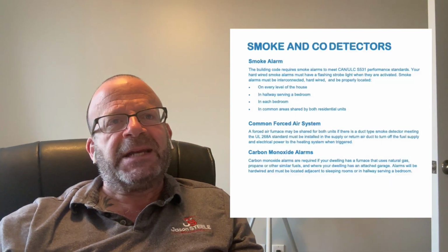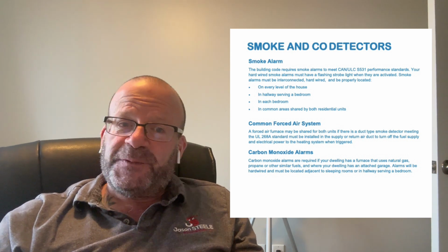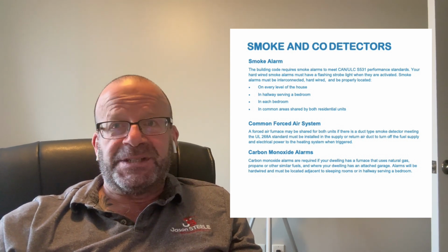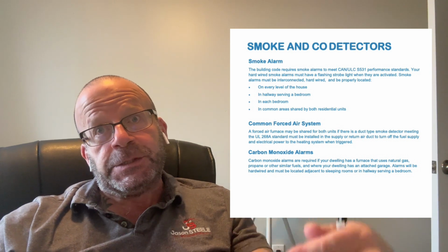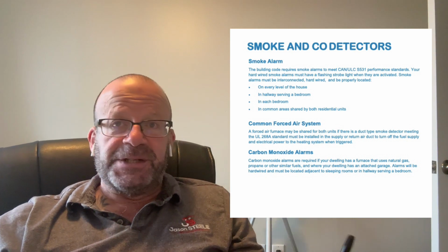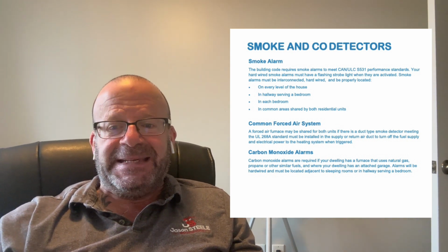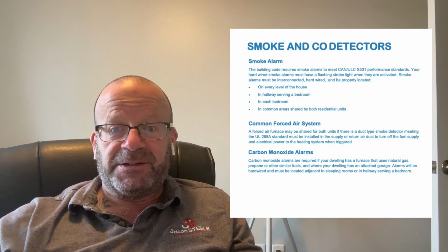Smoke detectors and CO detectors, obviously, folks, don't skip that. Forced air systems that are common, you have to have an automatic shutdown for that furnace. And the reason being, for example, if there's a fire in the basement but not upstairs, if that furnace is running, guess where that smoke's going? Into the furnace and upstairs. Vice versa, if the fire is upstairs, the furnace is running, it's going to run down to the basement and choke everyone out. So you need that automatic shutoff in the event of a fire smoke.